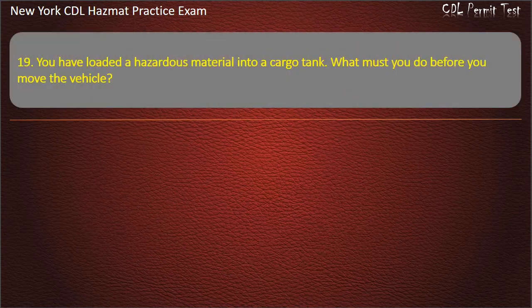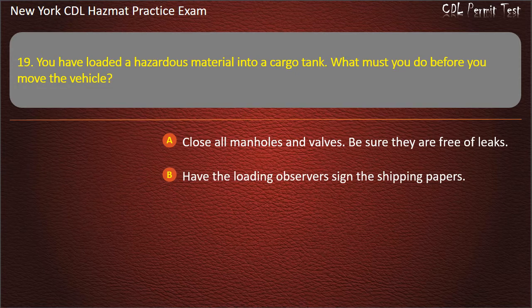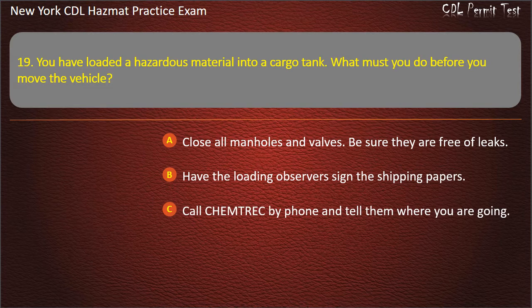Question 19. You have loaded a hazardous material into a cargo tank. What must you do before you move the vehicle? Close all manholes and valves. Be sure they are free of leaks. Have the loading observers sign the shipping papers. Call ChemTrack by phone and tell them where you are going. Answer. Close all manholes and valves. Be sure they are free of leaks.